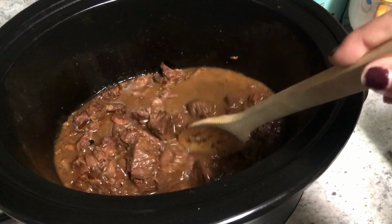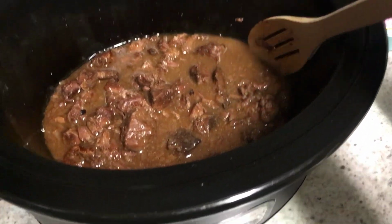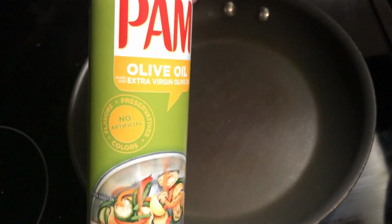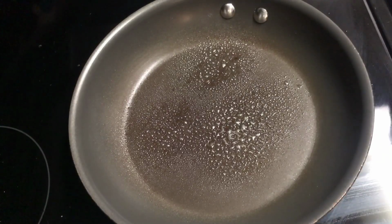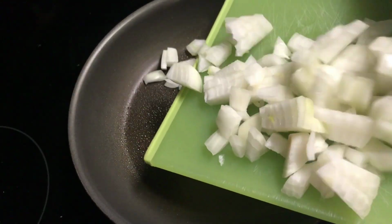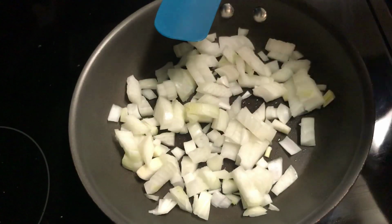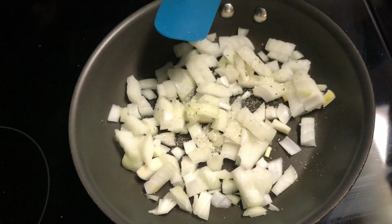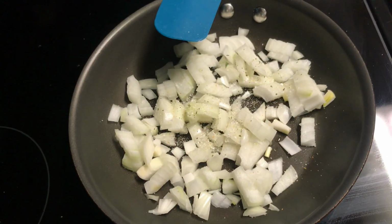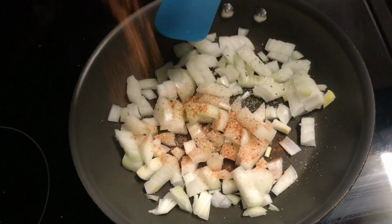Alright guys, so I got home from work and the meat was falling apart, which is exactly what I wanted, and it smelled amazing. So this next step, it's totally up to you. You can definitely put the mushrooms and onions in when you get home or whatever, but I really like to take this extra step and cook them in the pan. I know, like I said, it's not as easy as it would be otherwise just to throw them in, but I think that this gives such a great flavor of the cooked mushrooms, and it's just so good.